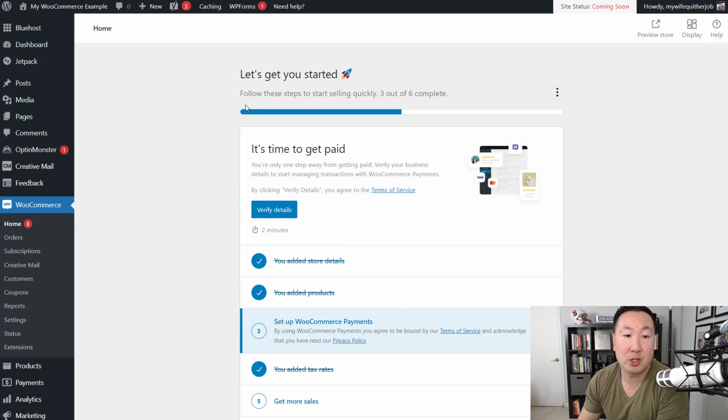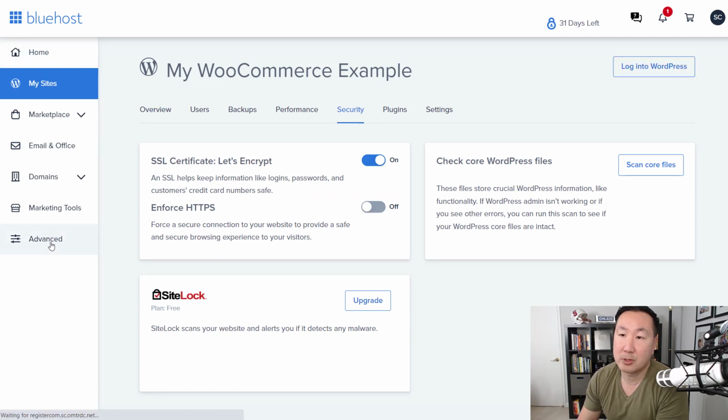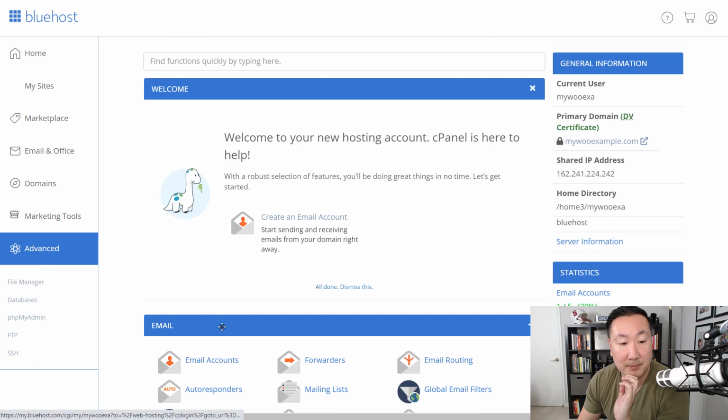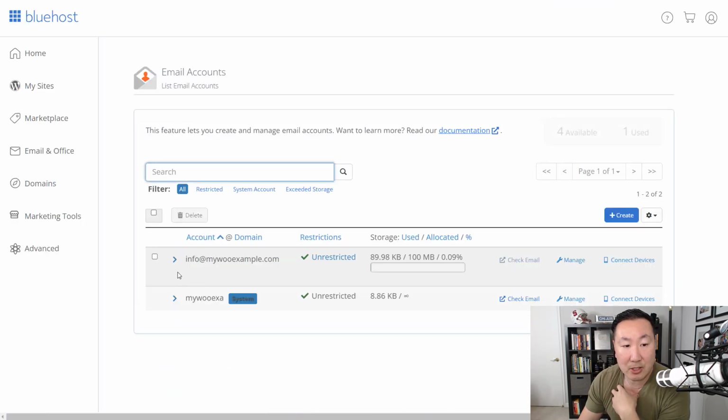Okay, so this is your WordPress backend. If you go back to your Bluehost portal, which looks like this, I want to show you how to set up a domain branded email. What's cool about Bluehost is that it gives you up to 5 email addresses for free. So you want to go under Advanced, and then under Email Accounts, and you can actually set up custom branded email accounts.